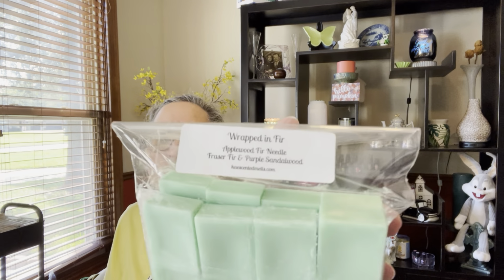I kept going back into the room every little while, and there was never a time I walked in there and thought, yeah, it's okay. No. I was like, I'm getting that. I am ordering it. So I named it Wrapped in Fur, right? Kind of figure, during the winter time, hopefully nobody wears fur coats anymore, but wrapped in fur, with the fur being Frasier Fur. So applewood fir needle, Frasier Fur, and purple sandalwood.